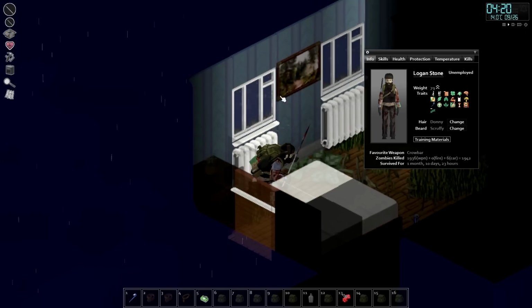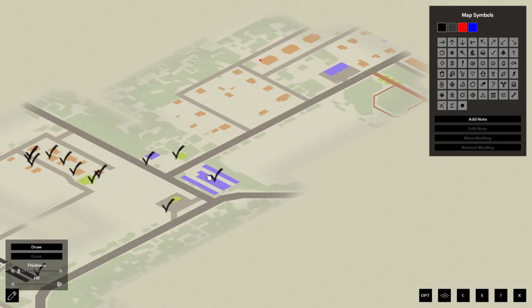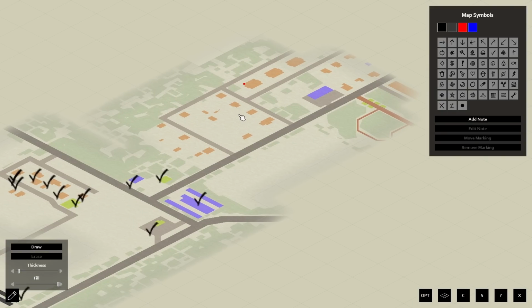That's quite nice. So I think we're going to go into the woods, just scout out a little bit before we then go back to the car. We can't be that far away from the car now, are we? No, we're fine. We're like one block away. I think there is a horde around here, so we're going to have to be careful because they're the ones we escaped from before. But I think we'll be all right.